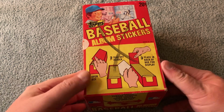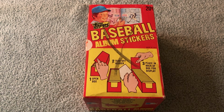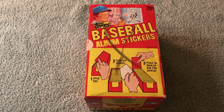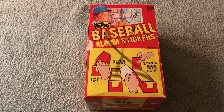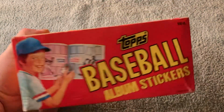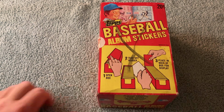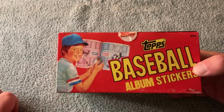So the first thing I wanted to show you is this box of 1982 Topps baseball stickers. The guy had a bunch of vintage wax and packs, that's kind of what his specialty was. This product is actually where my collecting journey began, and I saw it and I had to buy it. It was just so nostalgic, because I opened so many of these, and I think Gary Carter was on the cover of the sticker book. Just a neat little addition to my collection.